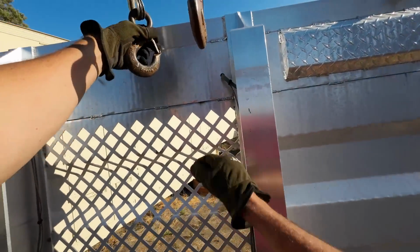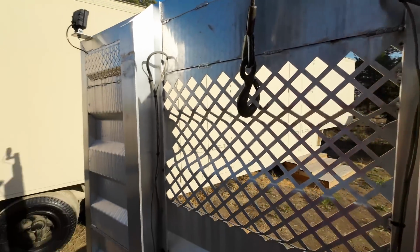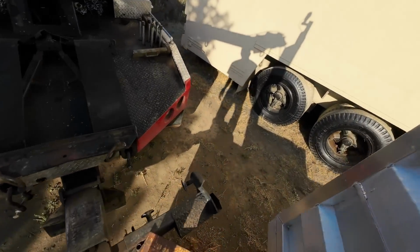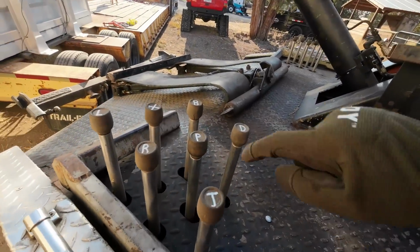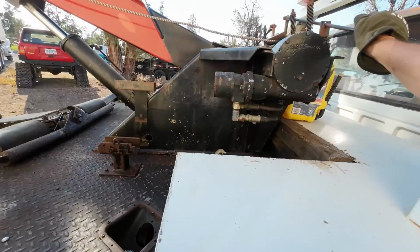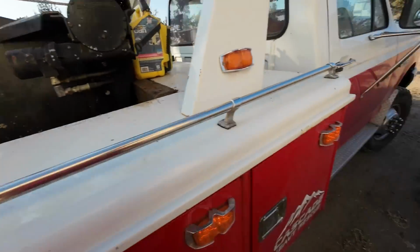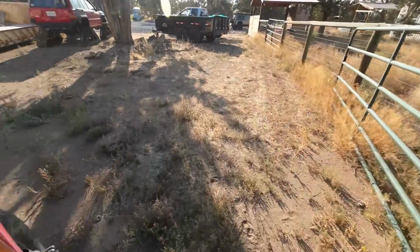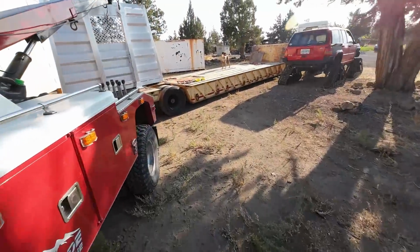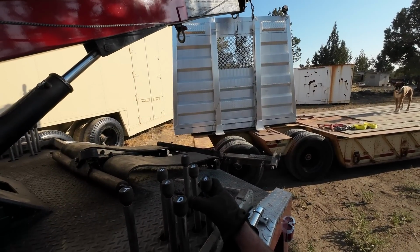See if I can just hook right to this thing. That would be nice. Oh, check that out. So, go over here and passenger winch. I'll go to the other side. I just like this side better. So we will boom up.